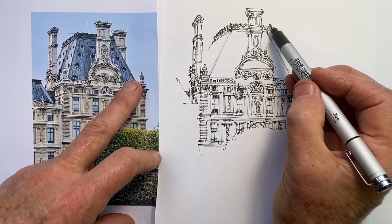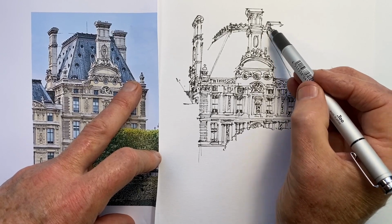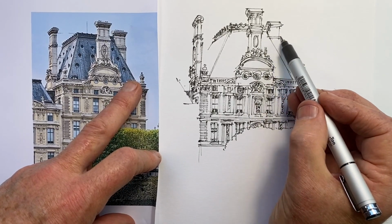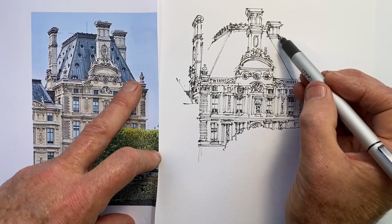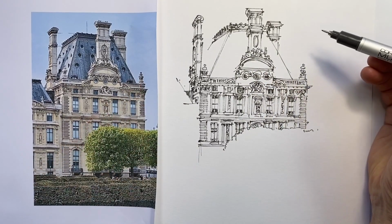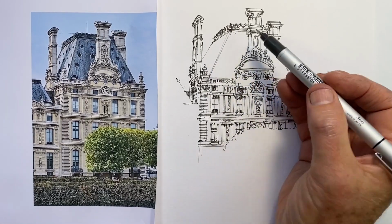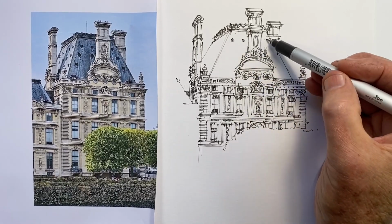And then this other chimney that we see on the right hand side that we just see a part of, I'm also positioning that with the tops of the other two chimneys that I've already done. And just some very quick lines for some of the decorative elements on the chimney. Now we have these circular roofs.